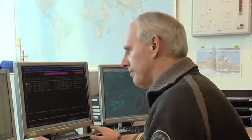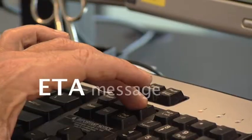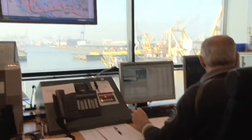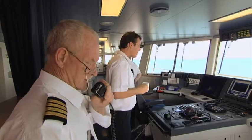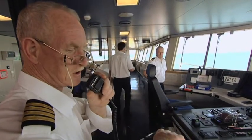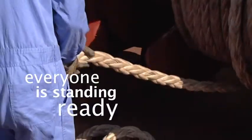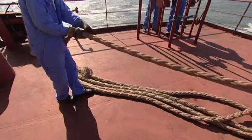Good exchange of information is therefore important, and that already begins with an ETA message to the planning desk of the tugboat company, as all the tugs are directed by this office. And also good exchange of information on board the vessel, so that the crew can be alerted in good time, so that everyone is standing ready with heaving lines and winches when the vessel reaches the rendezvous point.